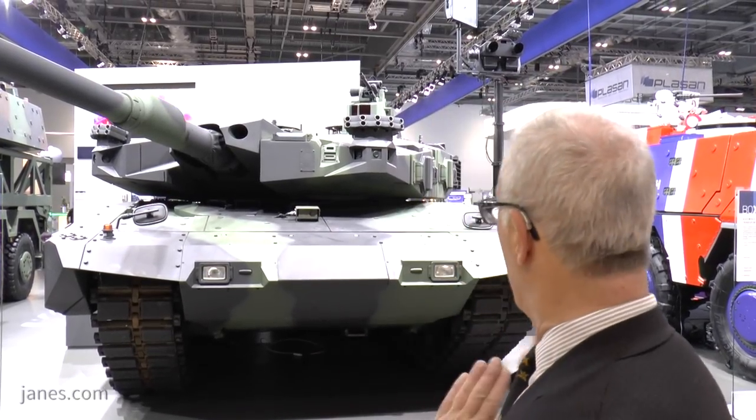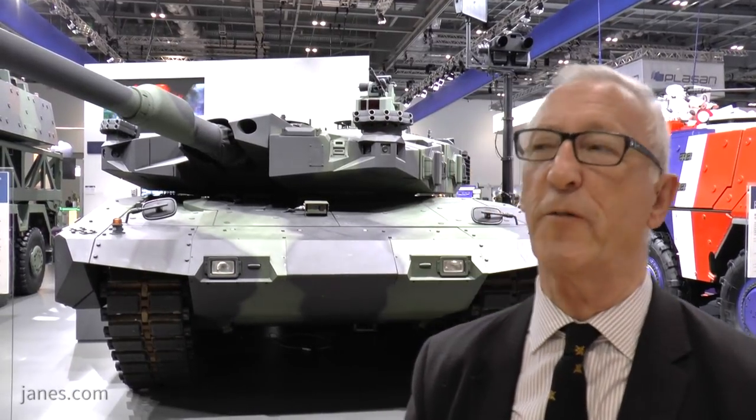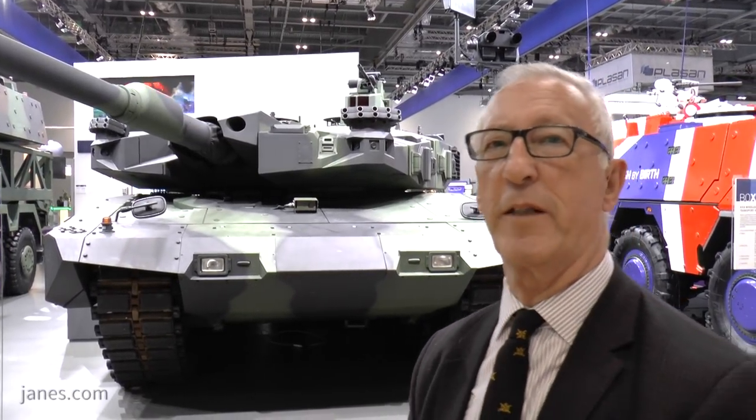So this is just one example of what you can do with a tank which was originally developed over 40 years ago to keep it state of the art. The basic power pack has not been changed, so really the improvements are in survivability and firepower. In addition to firing the old types of ammunition, it can also fire the latest DM11 airburst munition and also the latest DM63 fin stabilized round.